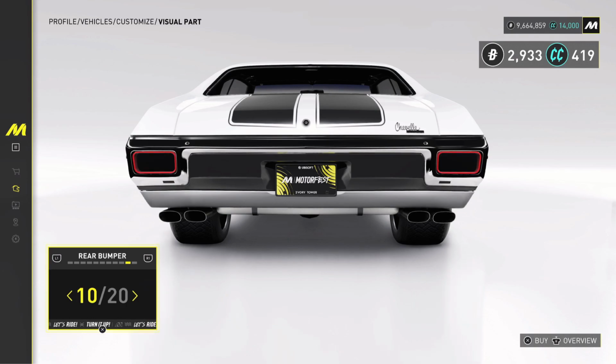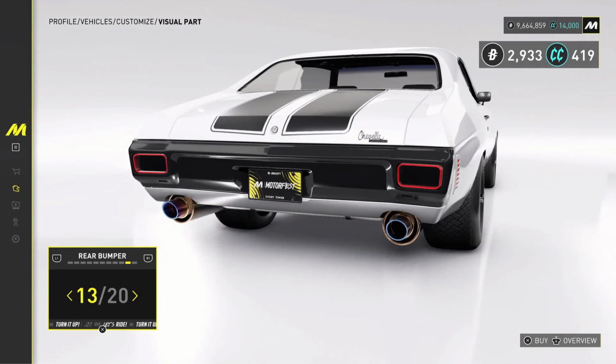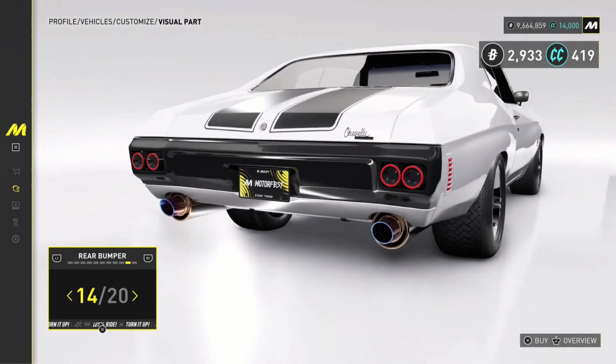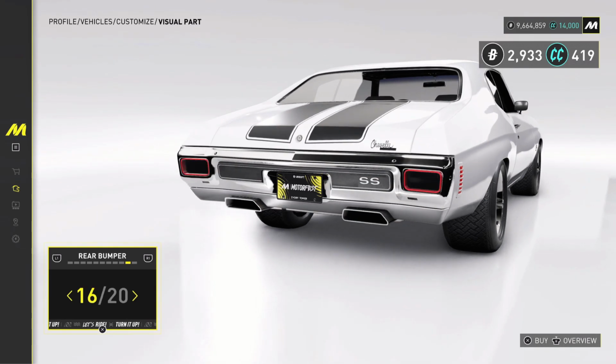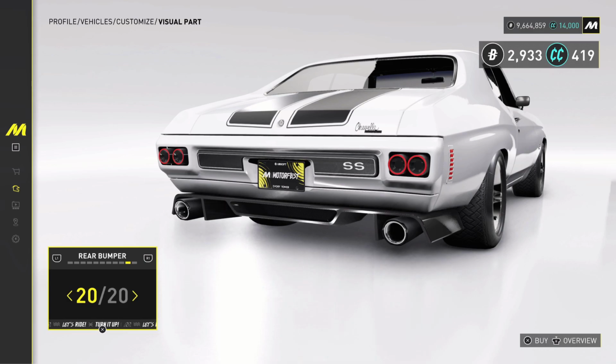Always buying parts before I actually see them is a great way to waste money. Remember that. And then we see this. Changes the tail lights. I don't like how those tail lights look either. Those big exhausts I just don't think fit the car that well, to be honest. But besides that, guys, that will basically do it for the rear bumpers.